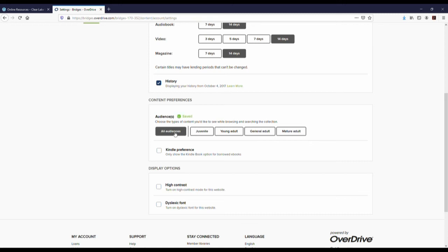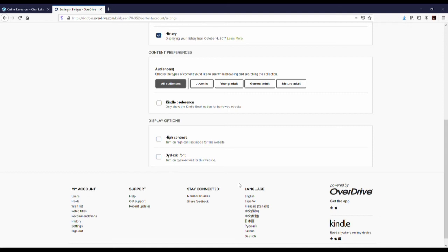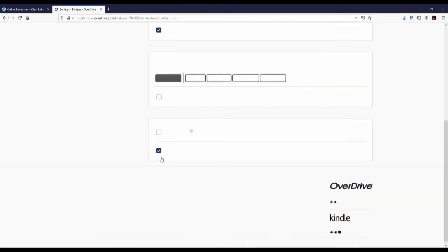The last options you have are for display. You can turn high contrast on if you have a hard time viewing mostly white websites, or prefer the dark contrast mode. You can also turn on dyslexic font for this website if that is something you need or prefer.